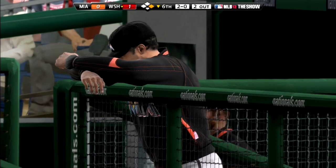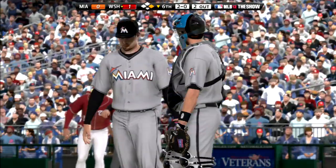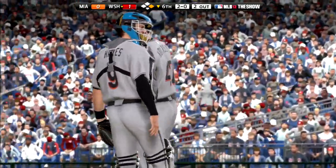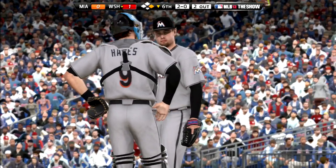Now he's going to get a visit from his catcher just to make sure he's all right. But this might actually be more of a stall tactic here. I mean, his pitch count, it's starting to get up there. So this might just be to buy a little time for that bullpen.